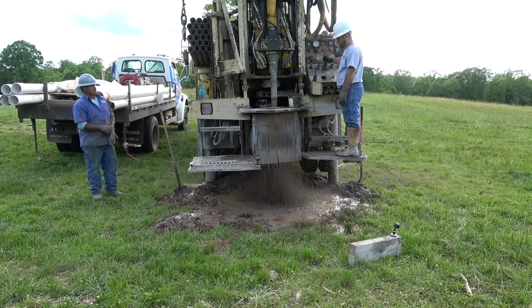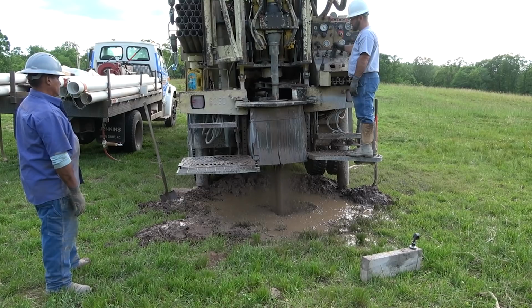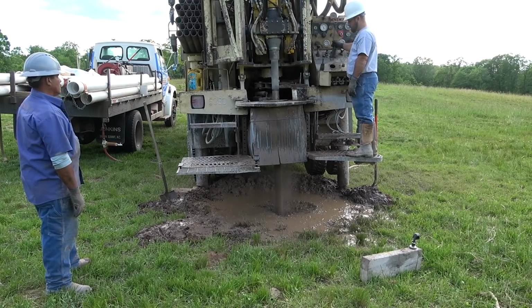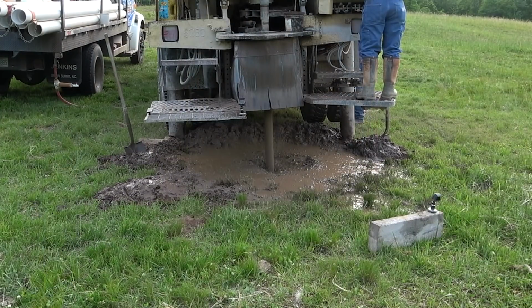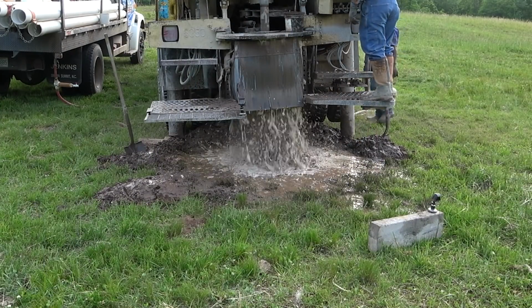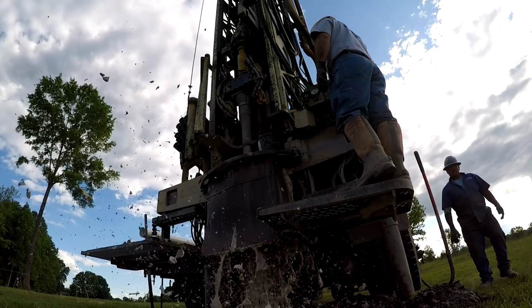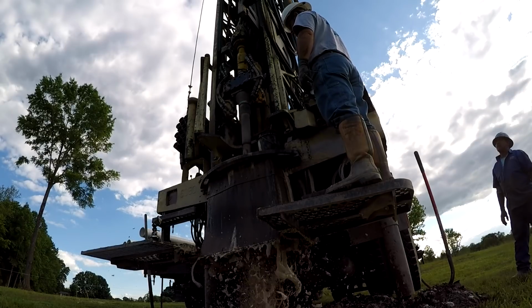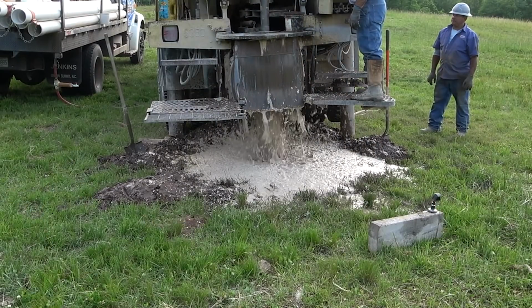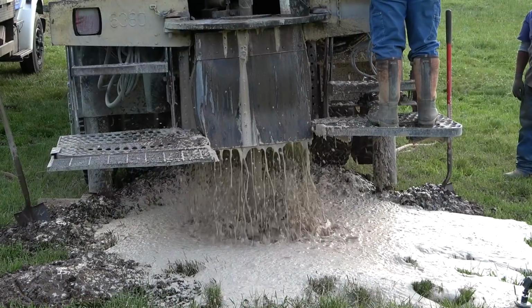This is about 7 o'clock in the evening. I got pretty excited when I saw this. This was just blowing out the hole, just cleaning the hole out as they drilled. I was like, man, what'd you do? Did you hit an artesian well, or did you hit a well full of foam? That's just cleaning it out. It's like frothy water.